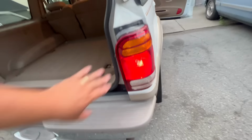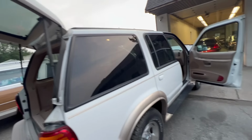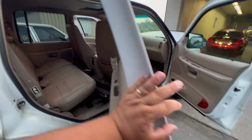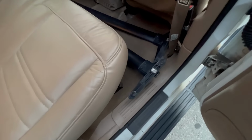Look at how clean the chrome is. Taillights are nice and shiny. I mean, it sat outside for a little while, but this has definitely been garaged. Coming out of an estate, I think they probably took it out of the garage and let it sit in the driveway or something. But yeah, man, this thing is nice. We'll have to see about getting those roof racks back on.